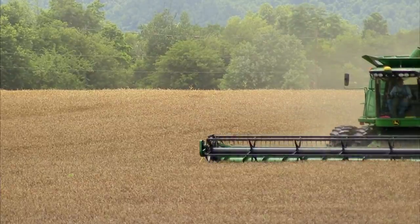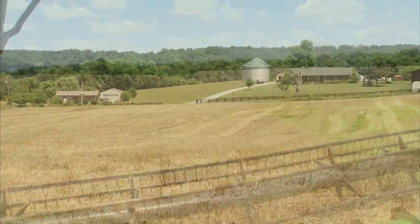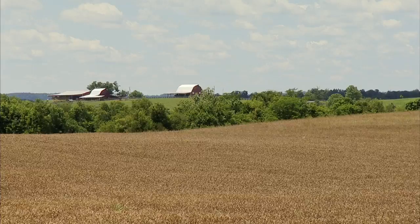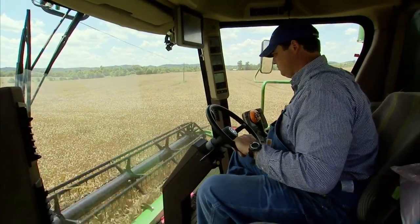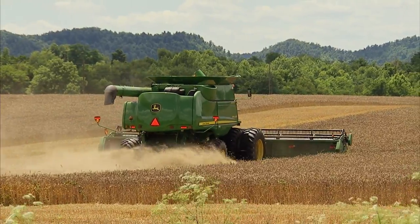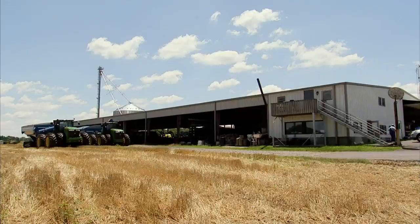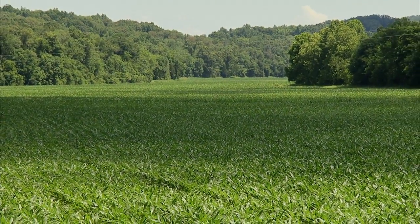We're farming a total of around 13,000 acres now. 13,000 acres, just over 20 square miles, about the size of a small city. That kind of acreage may make you think of what some people call big ag, but the Petersons will tell you that they consider themselves simply a family farm. Most of the large farms in America are family farms. Most of them are just like ours.